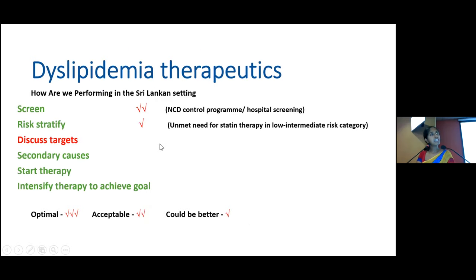So then the next step would be to discuss the targets with the patient. How are we doing in that? The prescriber is often probably aware, I assume, but we don't often discuss that with our patients.